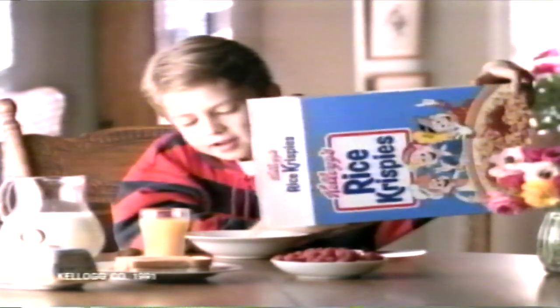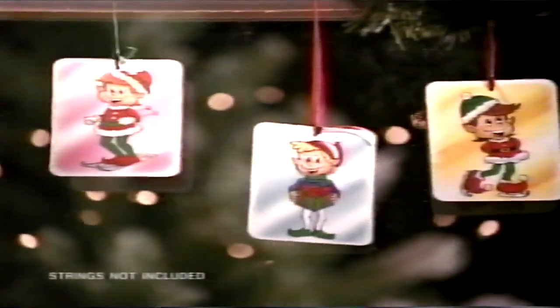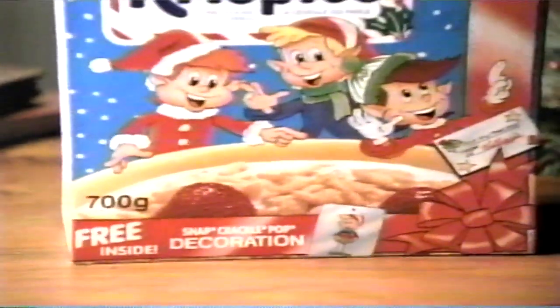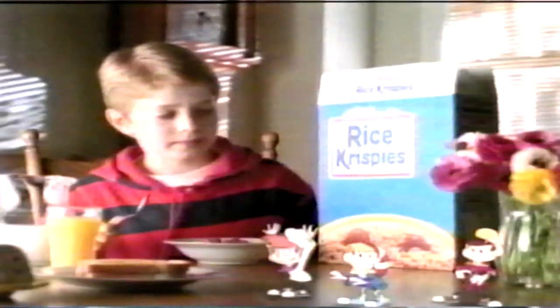With Kellogg's Rice Krispies at breakfast, there's never a dull moment. Showtime, guys! No funny stuff, Pop! Pop! Hey, guys, check this out! Yeah! Now you can decorate all kinds of things when you collect Snap, Crackle, and Pop decorations. You'll find one free in specially marked boxes of Kellogg's Rice Krispies. What will you decorate next? Pop, there you are! Let's do it! Breakfast isn't breakfast without... Snap, Crackle, Pop! Kellogg's Rice Krispies!